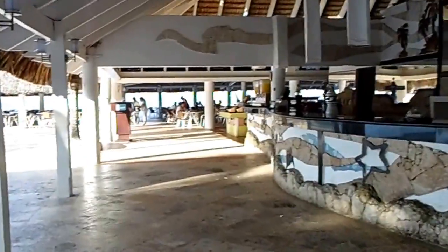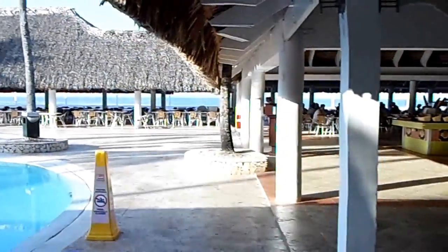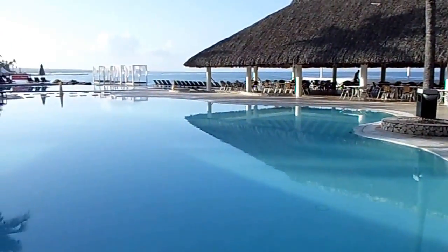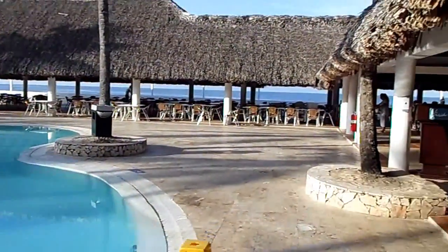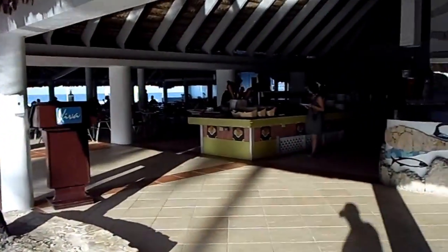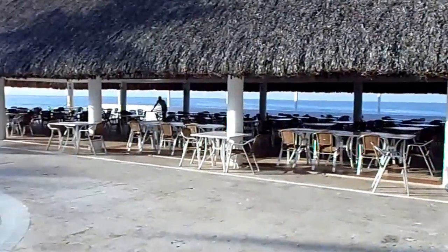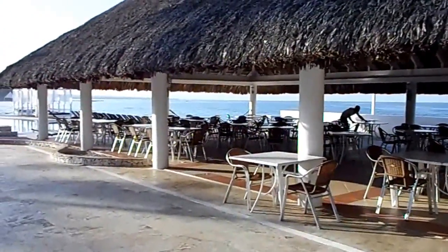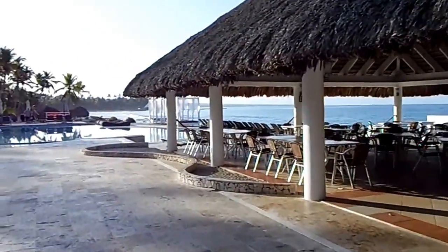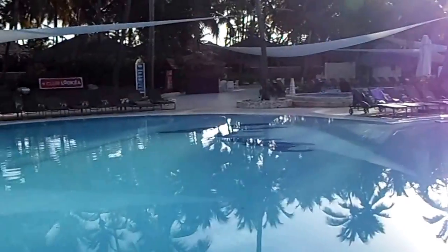Here is La Roca in the morning where you can get a cappuccino. Here is the restaurant, La Roca for nighttime. Here's the pool area. Breakfast being served now. Soda machines, water, juice. They also serve lunch, and this is also the Mediterranean a la carte at night. And here's part of the pool. Hopefully the sun doesn't mess that up.